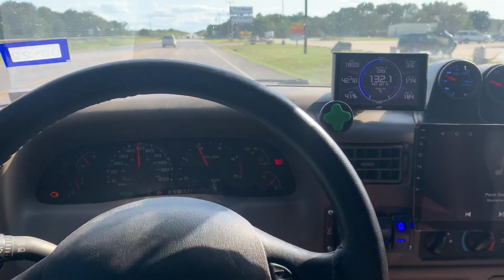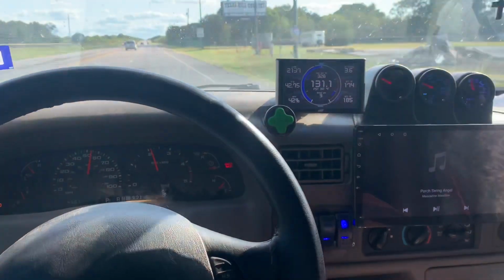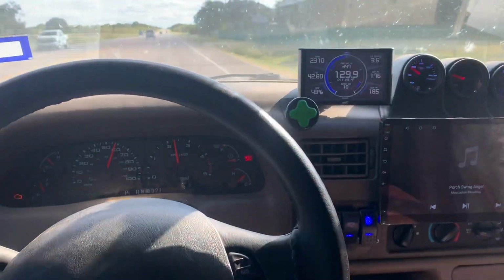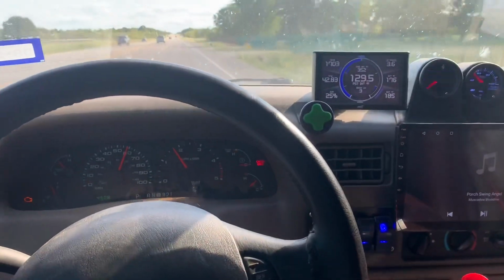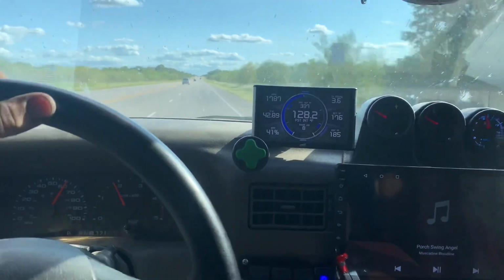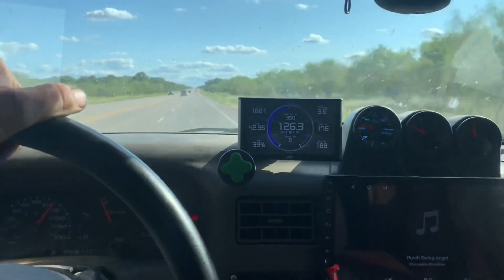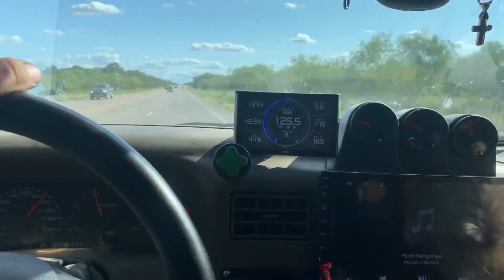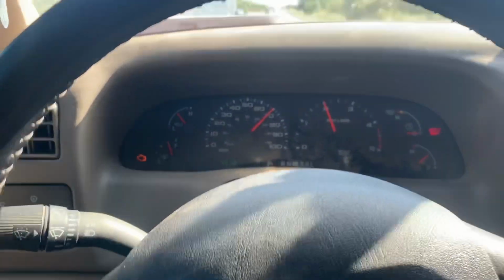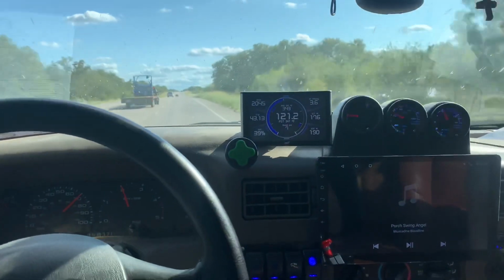Here we go. And this is a slight uphill, nothing big. You know, normal acceleration, ain't in a hurry or anything. We're in 5th. Now we're in 6th. EGTs never get over 800. Boost gets up to 25. Just accelerate. Here we are, 70 mile an hour. Just like that. Works great.